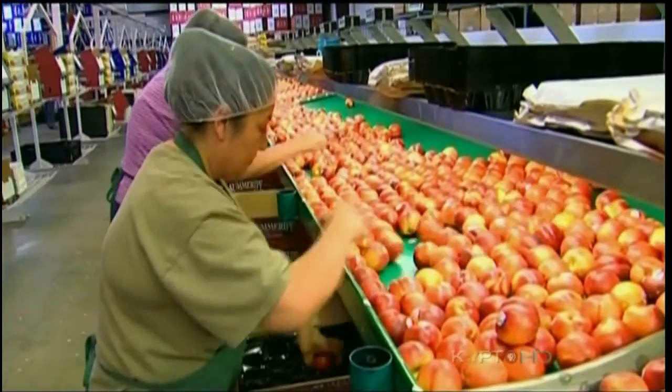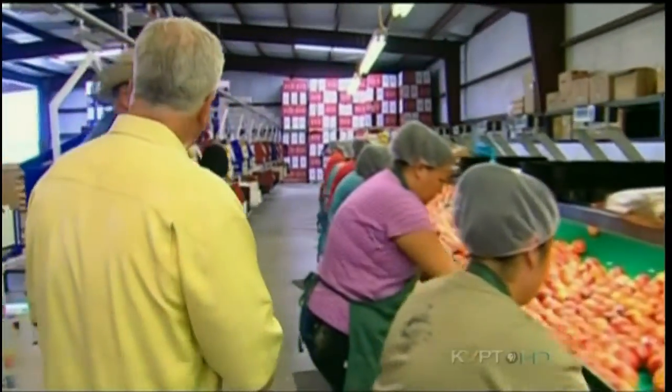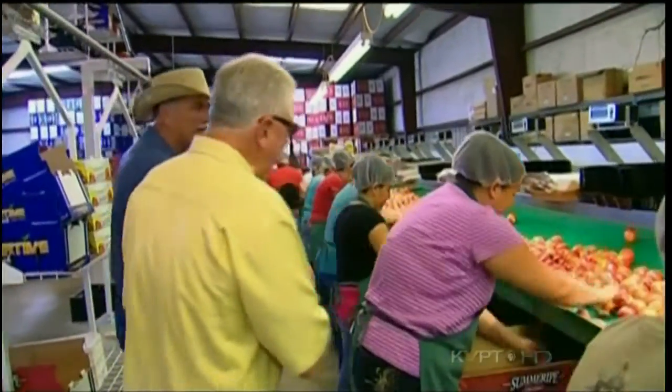They're looking for any type of a split pit or a cull that may not be good enough to put in the box. Well, they got good eyes. They're very good at what they're doing. They know what they're doing.